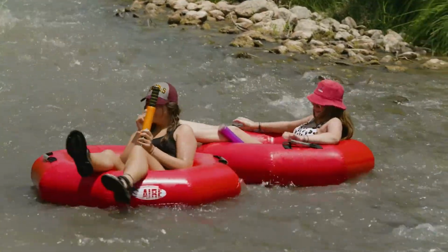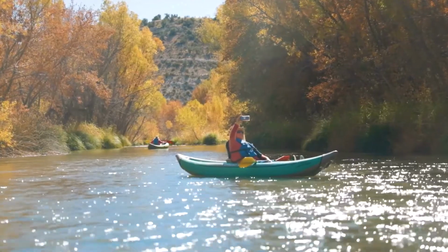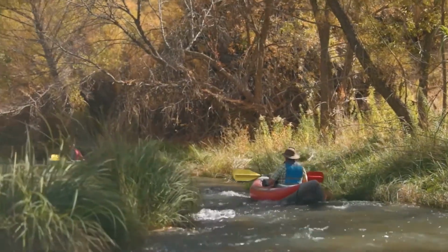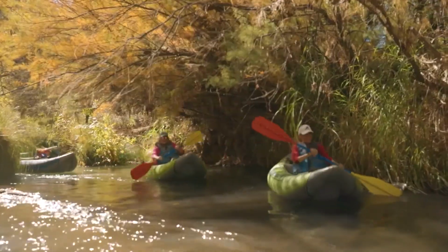Everything out here that we do are float trips. Everything is a float trip. If you fall out of the boat, stand up and get back in. You know, the Verde's not that big of a river. It's more of a big creek than anything else, but it's very, very safe. We go down to 3 years of age for kayaking. For tubing, it's got to be 8 years of age or 4 feet tall.